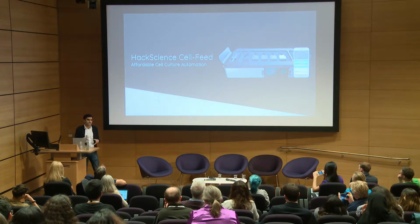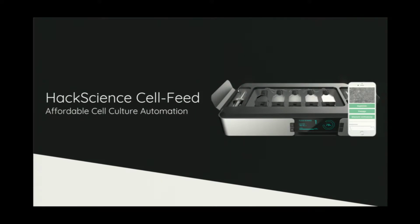It takes up a lot of space, it's very expensive, it's focused more towards high throughput. This is not an option for an academic lab, and it's not really an option for a small to medium biotech as well. So that's why we've built the HackScience cell feed, which is basically an automated, affordable cell culturing system. So this basically does all the processes that someone like Michael needs to do.